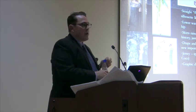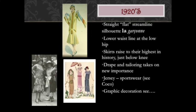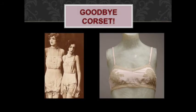Was sort of a la Egypt. Okay, so 1920s, just as streamlined as they saw those vehicles and airplanes and cars, that was the push for this mode as well. The straight, flat streamline. So yes, finally the corset is gone away if you happen to be flat-chested and look like a beanpole. If you don't, then you're back in a girdle.